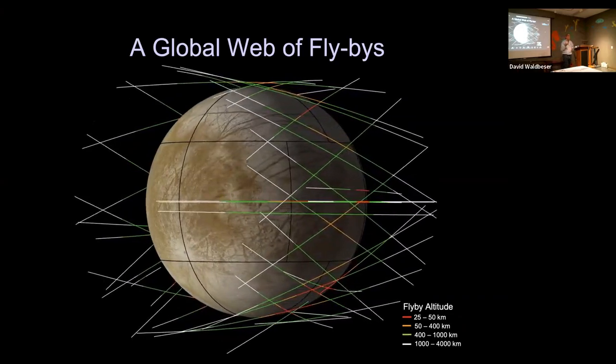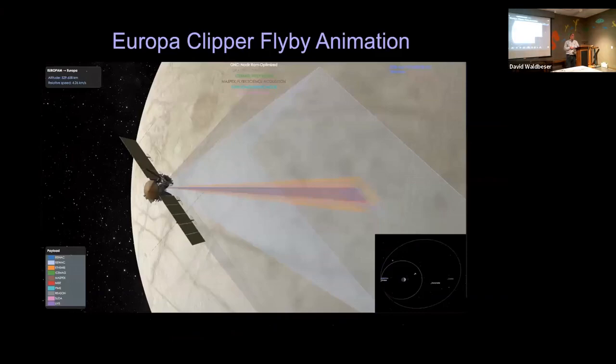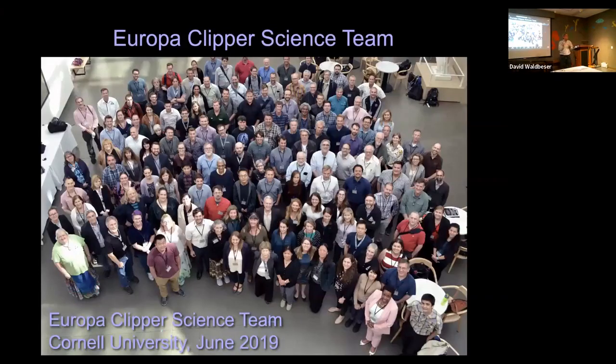But I'd be surprised if we saw it in time. Let me take a few more questions, but first let me make sure that I thank the Europa Clipper science team, many of whom are here in this picture, and this also includes many of the engineers working on the project. It's amazing.